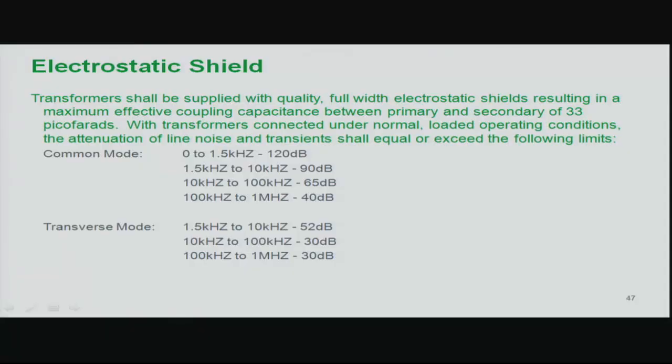The next item is electrostatic shielding. This is the standard specification that every manufacturer complies with for an electrostatic shield. It's actually verified via DC testing. I know it's a DC testing because I did it when I was a co-op in 1991.